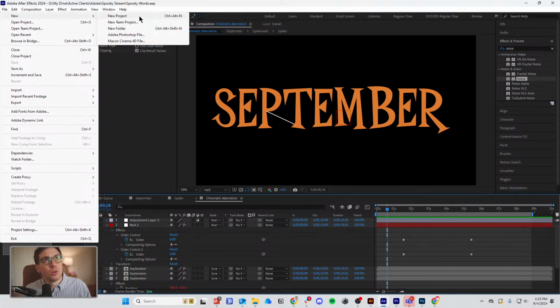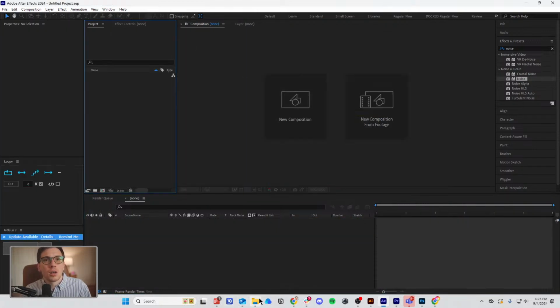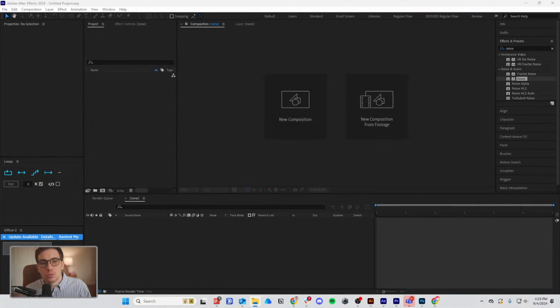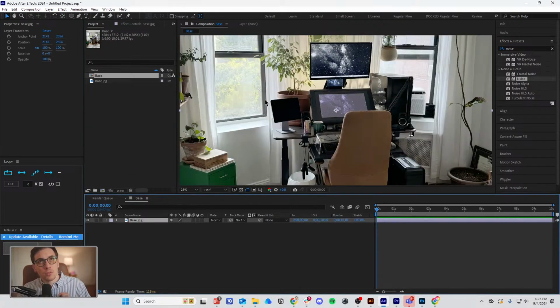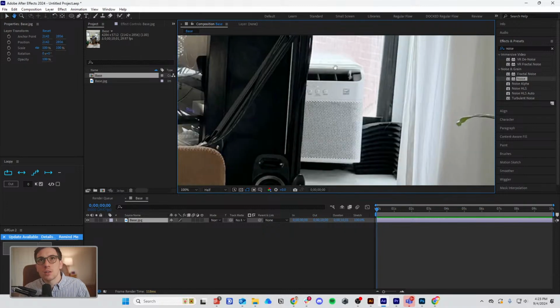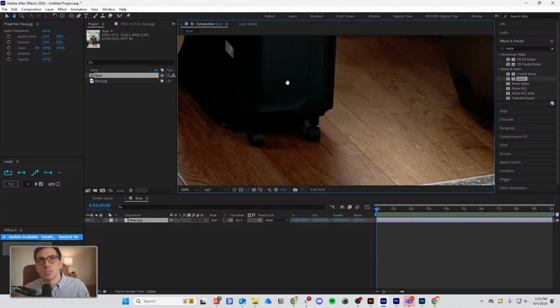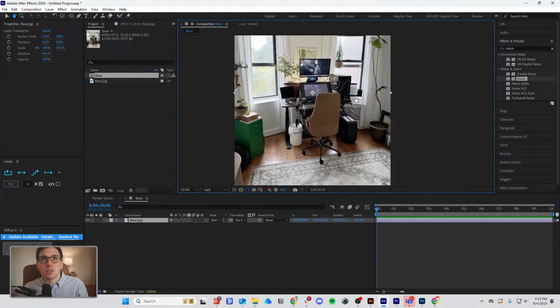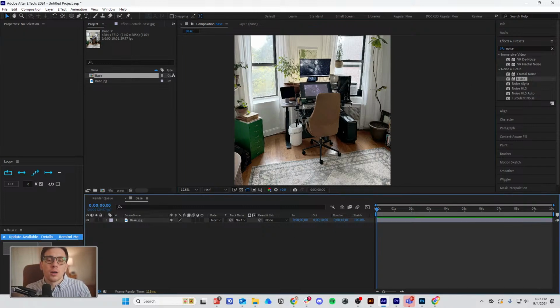Let's make a new project. And I am going to just take the base and drag it into the project. I'm going to right click and say new comp from selection. And I just want to double check to make sure it's the right one. The stuff is missing. We're good to go. The way that I like to do this is I then have a bottom layer that no matter what is good to go.